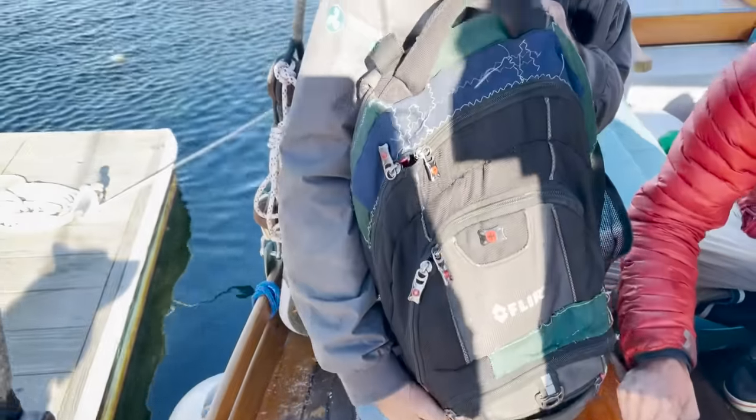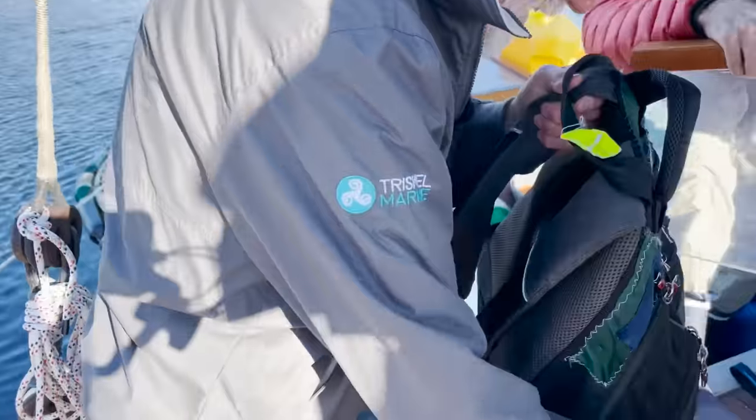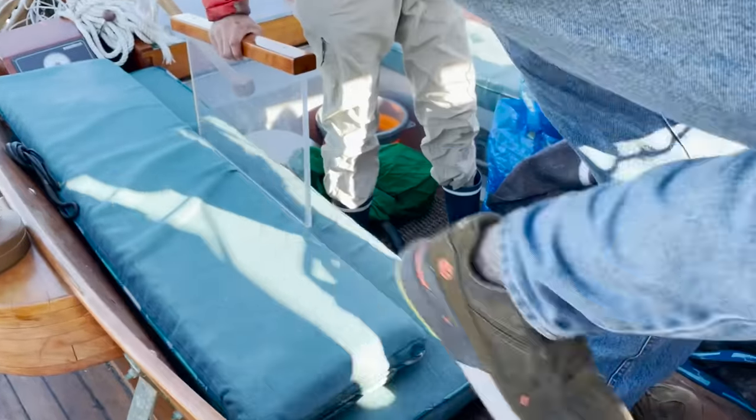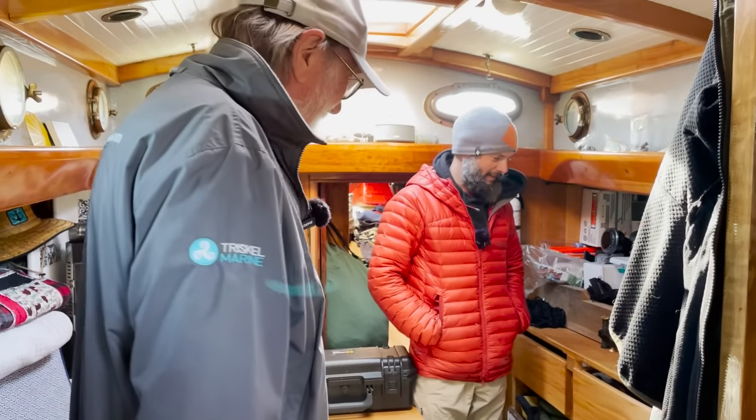Bag right there. You got a good one you like. Just keep patching it up. Well, all the pockets are the right size and in the right place. Just go on down. Hello. What's your name? That's Ernest. Welcome to my humble abode. That's quite the workshop you've got there. It is.